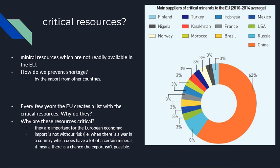But why are these resources critical? I just said that they are not rare, but they are rare in the European Union, so we rely on other countries to get them over here. And they are important for the European economy, so that is very important for us. It's all about the money.